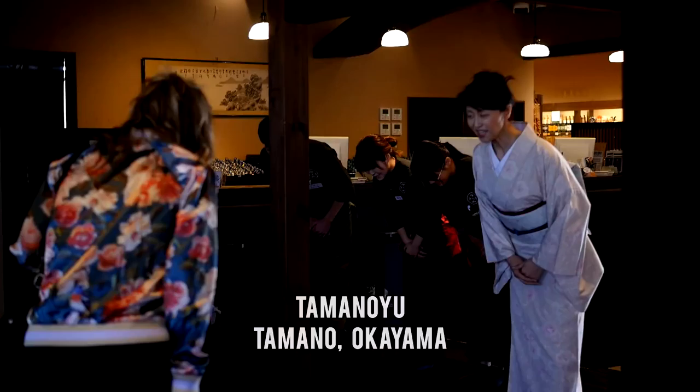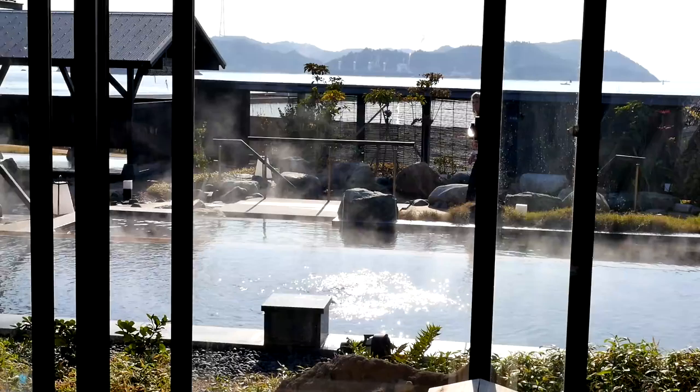We also visited Tamanoyu, an upscale hot spring spa. This onsen focused on luxury, and I fell in love with their outdoor hot spring tubs with views of the Seto Sea.